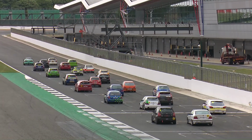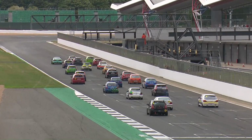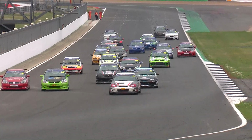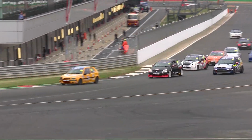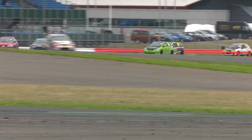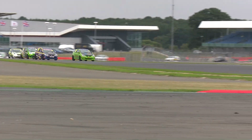The lights go out, and for the second time this weekend we're away, and for the second time this weekend it's not a great start from pole for Ben Rushworth. Diving into the race leader Steve Sawley, and look at that, coming up the inside line in the green car. It's been another really good start there for Christian Lyon, who we heard saying to Anthony after race 1 had a car that was better set up for the wet conditions. Well, he's made a really good start here in the dry conditions of race number 2, so let's see whether or not he can keep it up.